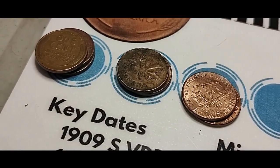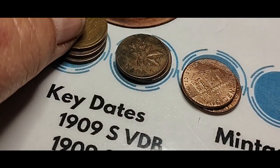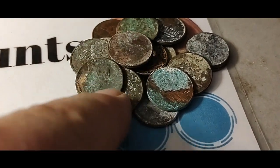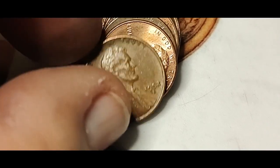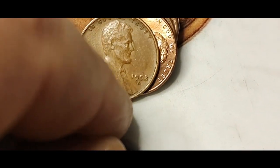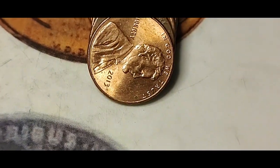I'm now over halfway through with the second half of the box, and I'm still just at 3 wheat pennies. I did pick up one more 2009. I'm getting a lot of the gnarly pennies in this box. 10 rolls to go, and we finally get our 4th. It's a 1952 S. Always like the S's for some reason. Very cool.